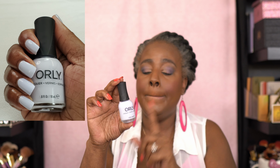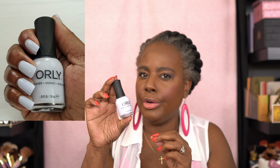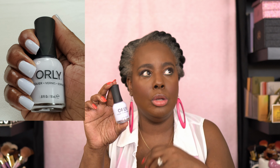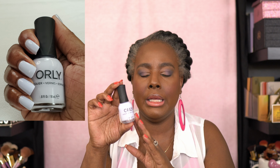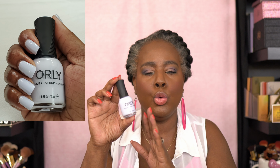The next color is Stratosphere. You guys, this is considered a powder blue, but to me, I feel like it's a blue with some lavender in it. I feel like it has a little bit of lavender in this color, and by it being so light, you would think it took me two coats to build it up to full opacity. It was a little bit streaky, but nothing that was hard to work with.